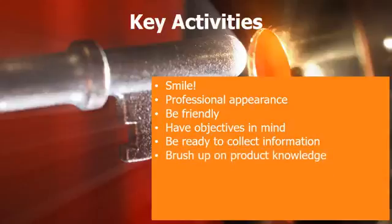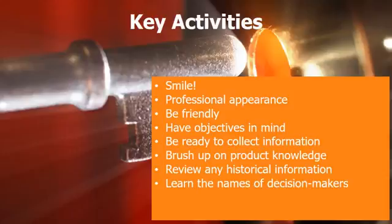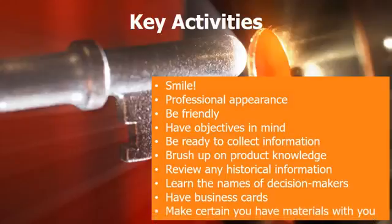Brush up on your product knowledge. Review any historical information that you have on the business or view their website. Learn the names of decision makers, key contacts, and the gatekeeper. Have business cards and sales literature. Prepare and make certain that you have relevant materials, product samples, and tools with you.